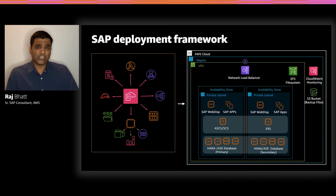And the actual logic, of course, to install these SAP systems is bash scripts, which are built for various AWS operating system and database installation processes. And we are using SAP standard tools to do the actual installation. So Software Provisioning Manager is the tool.